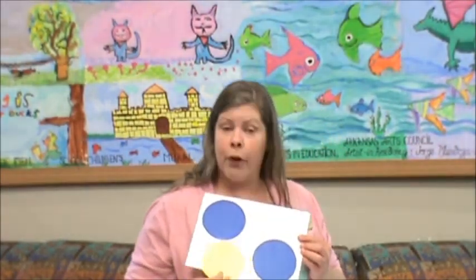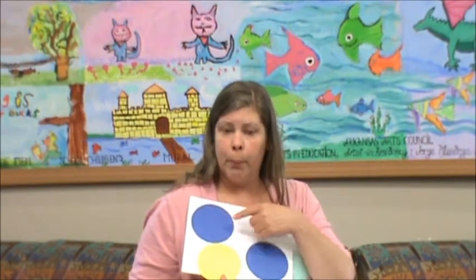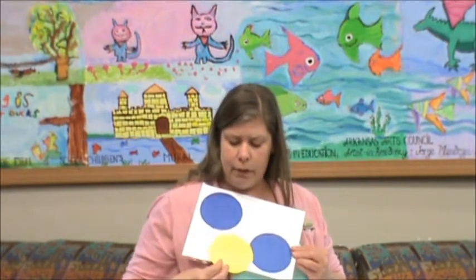And then here's where you pause and let them try to guess. It's a circle. You're right. It is a circle, just like these circles. Do you see how these circles are the same? They're all round, but they're also different. These 2 circles are blue, and this circle is yellow. Very good. And then we'll repeat that with other shapes.